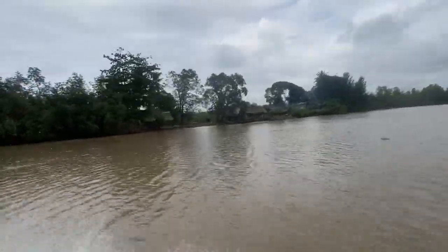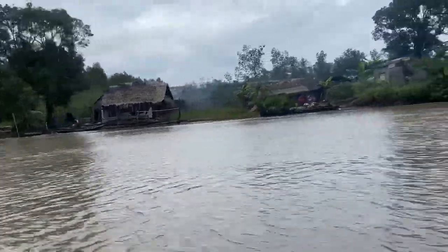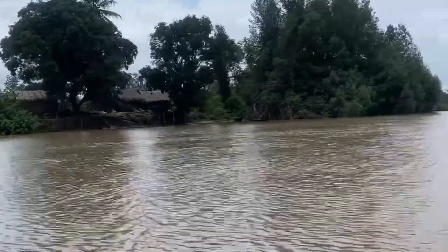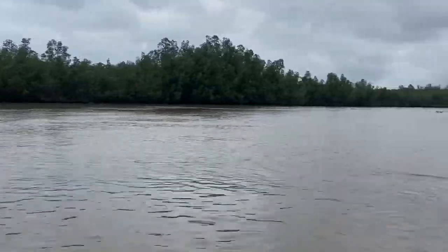So at this point we met a typical Niger Delta fishing port. These guys just leave their actual villages to come settle in these places, catch fish, dry them, keep them fresh, and supply them to the market. So that's an actual fishing port. And we were still going.